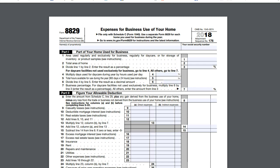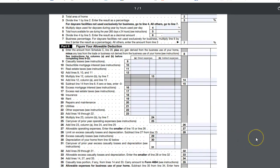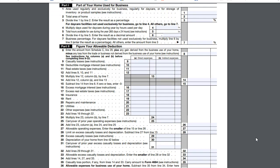If they have specific instructions concerning this form, that's going to be helpful to the person who has a home-based business, based on what type of business that is. When you get to Part 2, you have different expenses that you may be able to deduct, and they have them under direct expenses and indirect. You can look and see which ones apply to you, and put down what you have concerning the office use of a home.